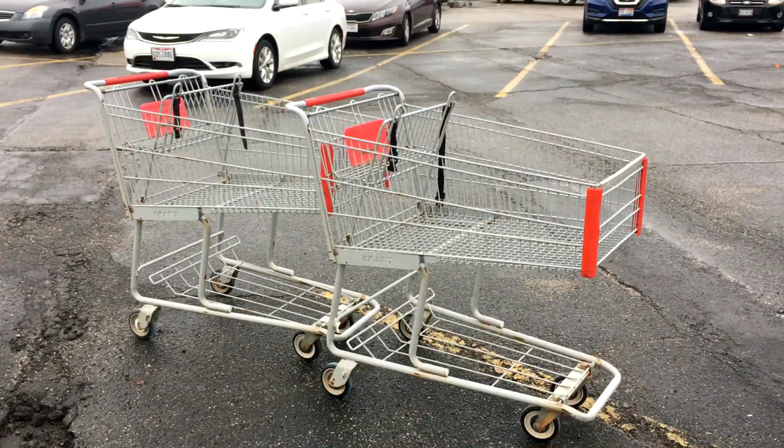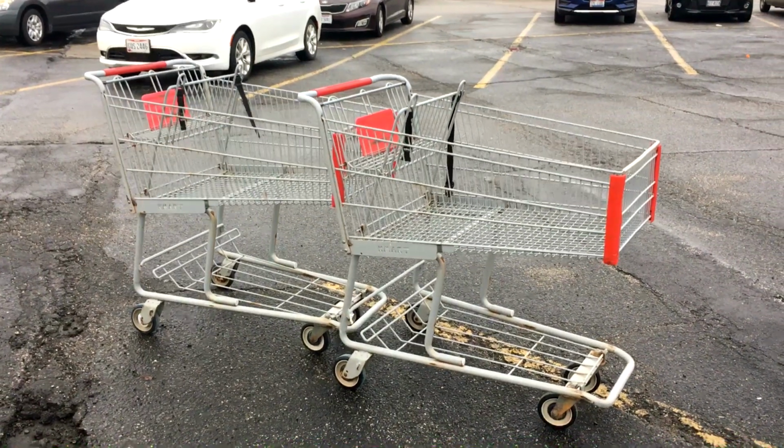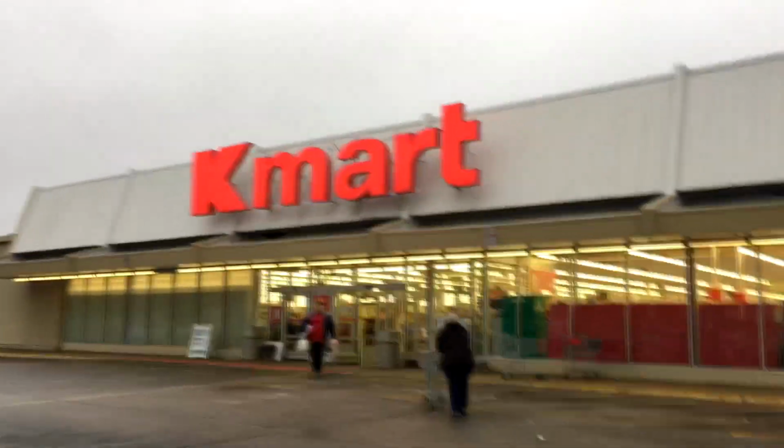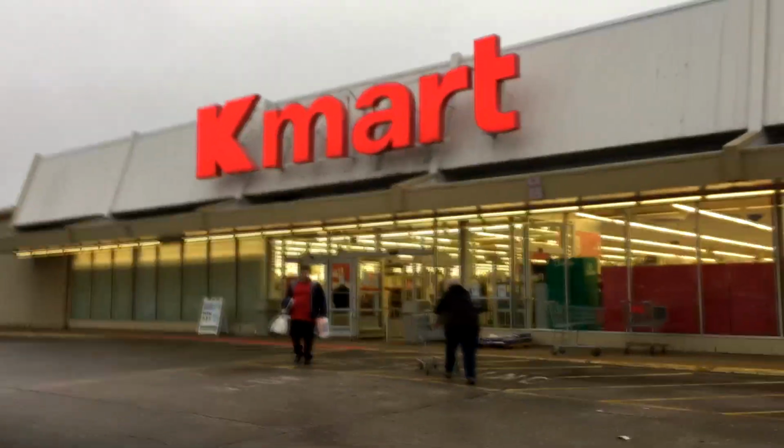When I first pulled into the parking lot here, I noticed some of the carts sitting out here, and it was kind of funny to me because if you look at these, you see how shallow they are. At some point, these stores started making their carts bigger and deeper so that you would buy more stuff, because as you fill them up, it looks like you barely have anything in there, and it just kind of makes you want to buy more. That's just one of their tricks.